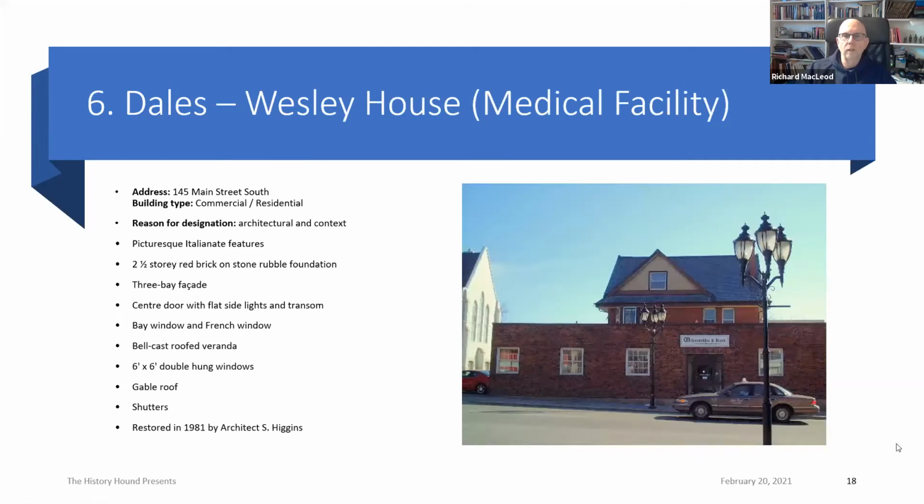The Dales Wesley house. This is famous. We're going to talk about two things. First of all, you can see the house in the background. I've always thought it was a shame that the town allowed anybody to build this monstrosity, this part of it, because this house, if you're ever in town and you want to see a beautiful house, walk around the corner beside the church, take a look at the house. That house is a gorgeous, huge house.